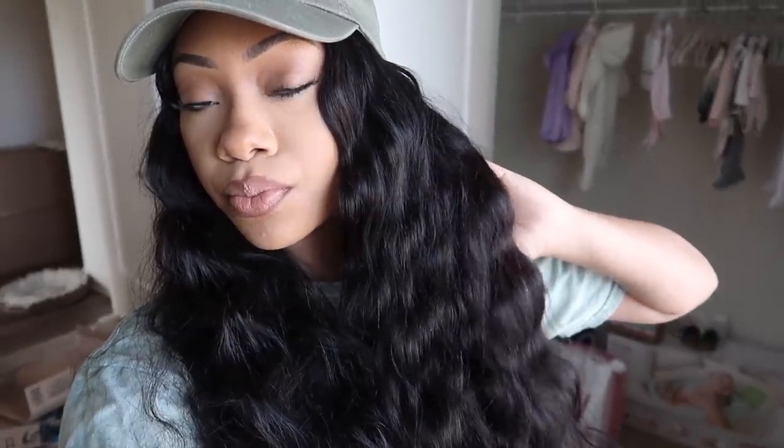By the way, guys, this hair is the same hair that I just did for the Halloween makeup and hair from Domily. It's really pretty. All I did was comb the waves out and throw in a hat. That's me on an everyday basis, and that's how it looks. So yeah, let me go get Jason and we're gonna be out of here.